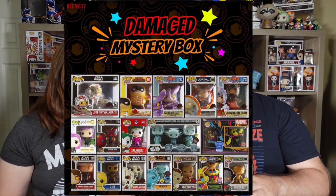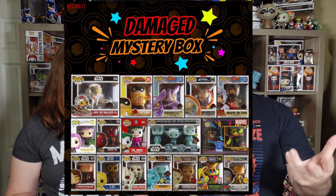So we got a $100 mystery box. It's supposed to be damaged. Last time we got a damage box from them, there was very light damage. Yeah, a few things had a little bit here and there. But also, we're supposed to be guaranteed at least $150 in value. Nice. So that should make up for hopefully any damage we have. So let's see what's in here.